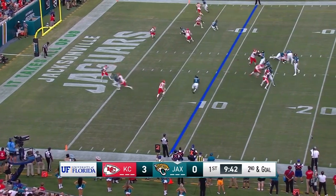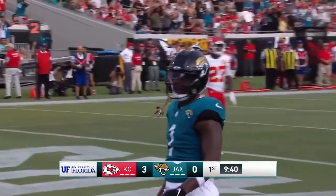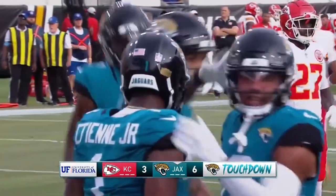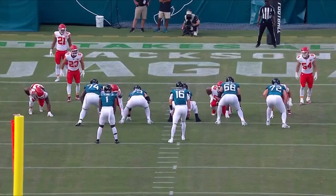And back to throw. There's a quick throw to Travis Etienne. Nice. And it's a touchdown for the Jaguars. Nice. This is a beautiful concept and play. This is what they call an F-angle route. Travis Etienne acts like he's going to the flat. Great job with the play design.